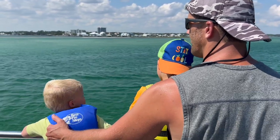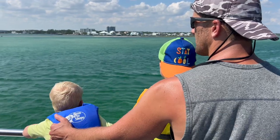Very nice crew. They had the captain and his two shipmates, I think they're called deckmates. They were very friendly, super friendly. They were asking everybody, "Hey, where are y'all from?" And they were really kind to all the kids on the boat.